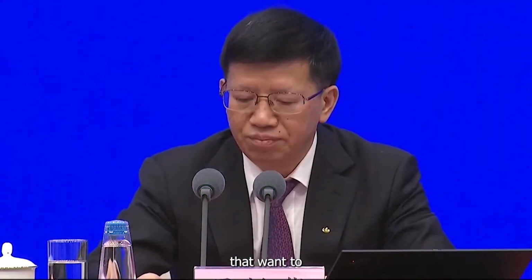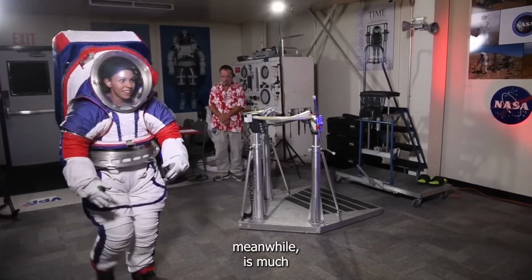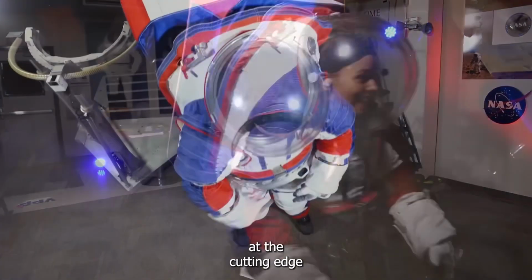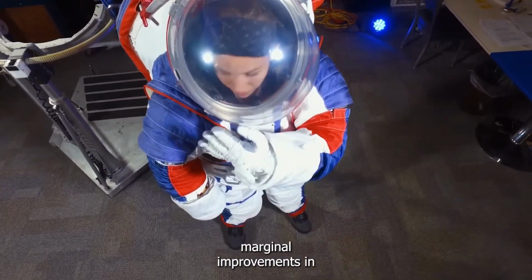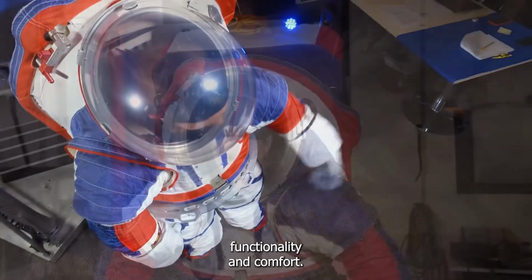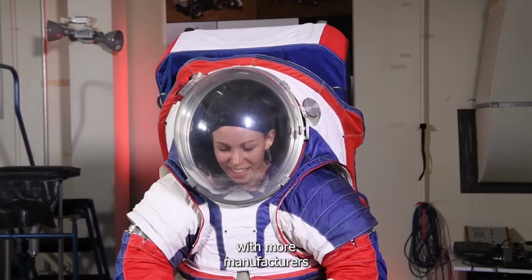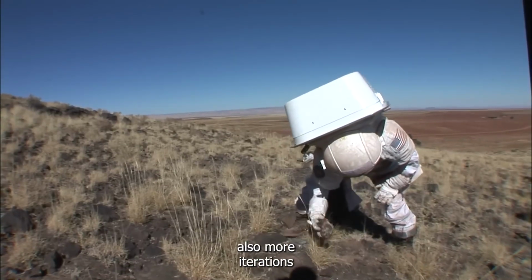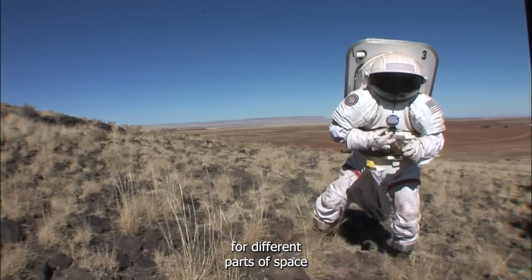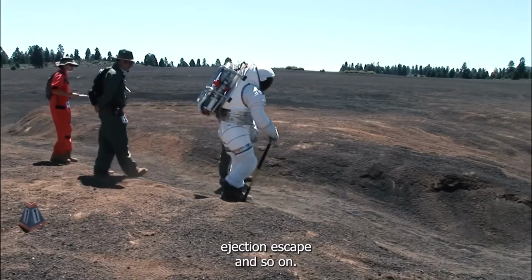Other countries that want to focus on functionality, like China, often get their spacesuits from Russia. The US, meanwhile, is much more concerned with being at the cutting edge of technology. This philosophy emphasizes constant, marginal improvements in functionality and comfort. As a result, NASA has worked with more manufacturers to produce many more spacesuit lines than the Russians. There are also more iterations and variations for different parts of space venturing: lunar exploration, spacewalking, ejection escape, and so on.